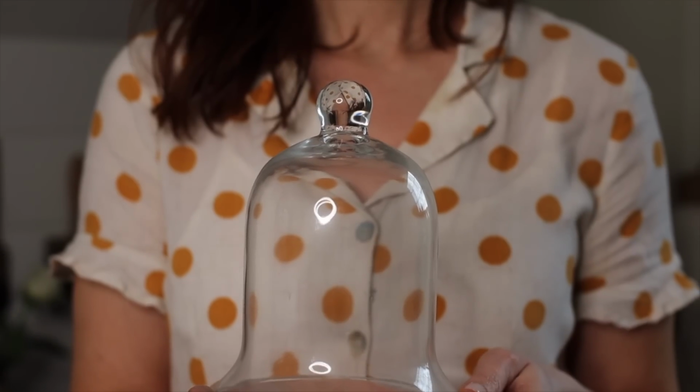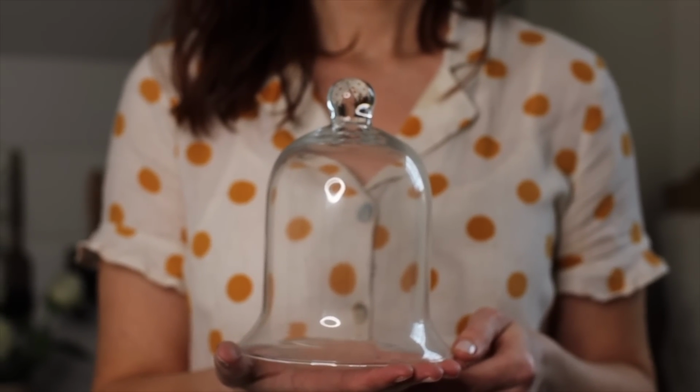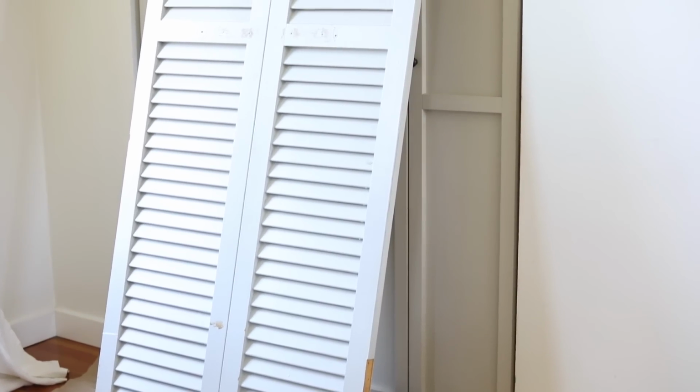Number 4, this I found at an antique mall. It's a cloche. Whenever you see a cloche that's a good price, I think this was $7, this is a good price. You need to get them. You need to have a collection of cloches. In case you wanted one more thing in your life to be collecting, here it is, a cloche. I have a few of these and we're gonna cluster them all together for a spring little vignette out on the porch.